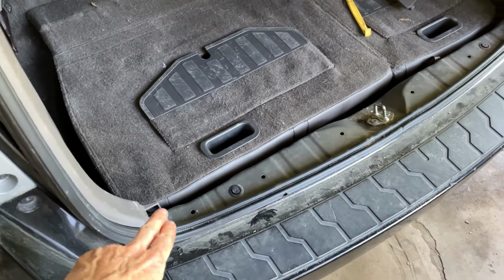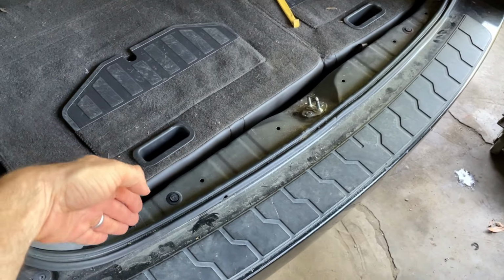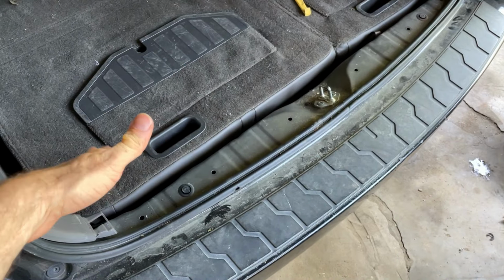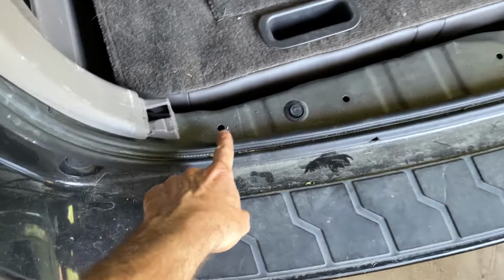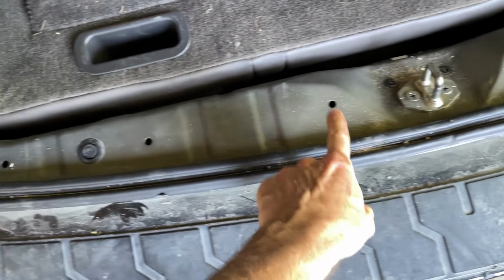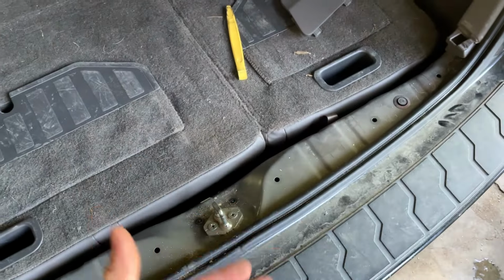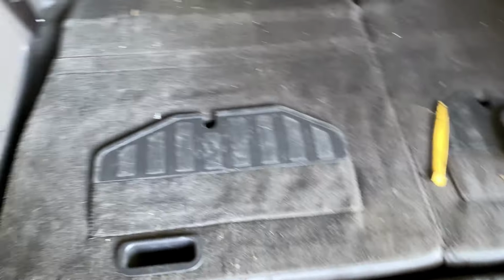Quick note, we did have to take the rear sill plate off that sits over and down. You've got two little unscrew things, one on each side. You pull it out and then pull it up. You do have four push pins that go into this hole here, this hole, and so on. So you want to make sure that it's coming up in some form or fashion, but you've got to go out, then up. There you go.